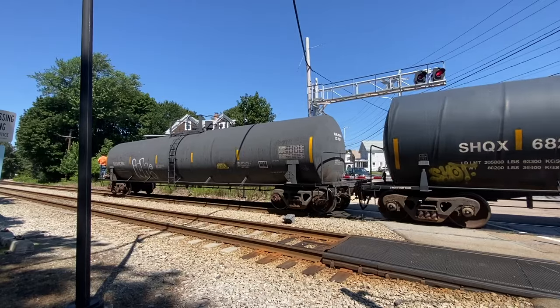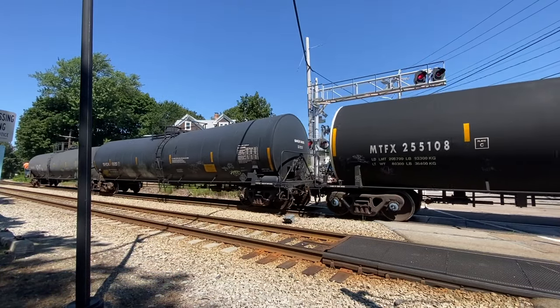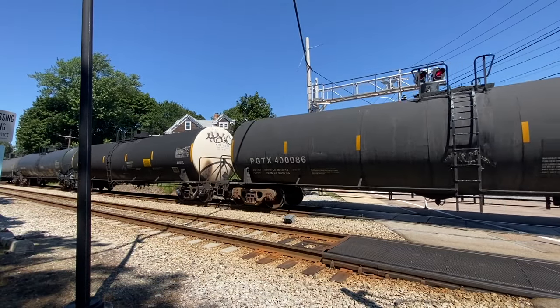Wasting no time, 102 begins its reverse move over the Greenbush line. It's honestly pretty cool to see such an old locomotive operating on a modern stone-tied line.